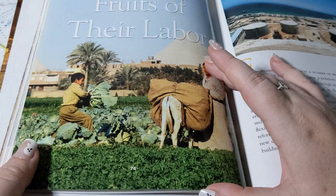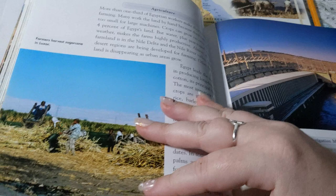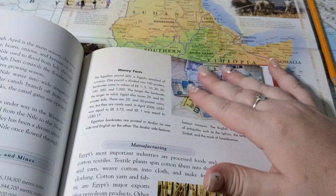Farming here looks like they've got some cabbages, lettuce. Does it say? No, it doesn't say. Leafy greens. And some oil refineries. And harvesting sugar cane. And here's the Aswan High Dam. Their currency, the Egyptian pound. And working in a factory here.